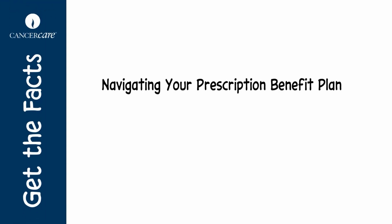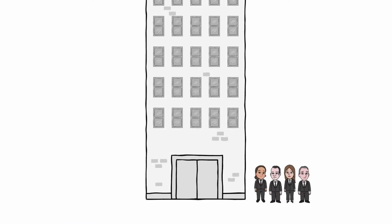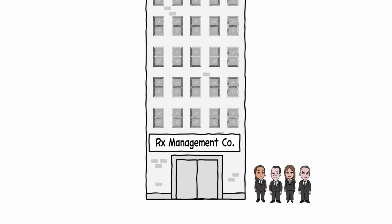Navigating your prescription benefit plan. Pharmacy Benefit Managers, PBMs. A pharmacy benefit manager, or PBM, is the company that designs and manages your prescription drug benefits. But they do much more than fill your prescriptions.